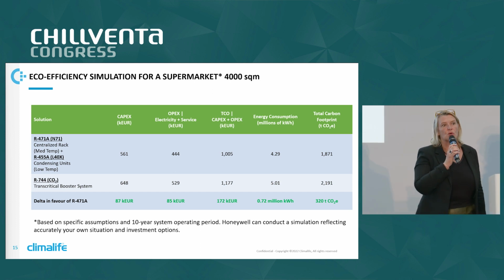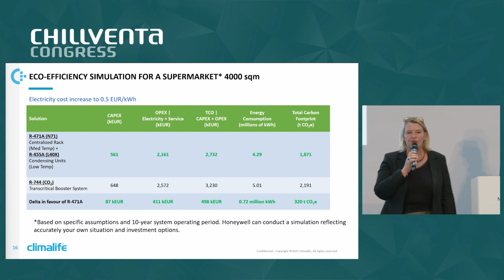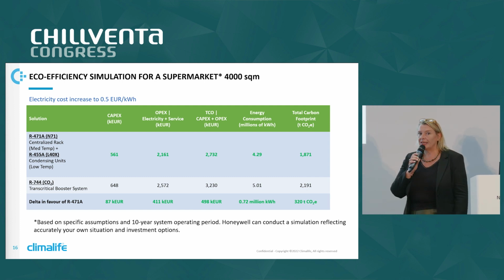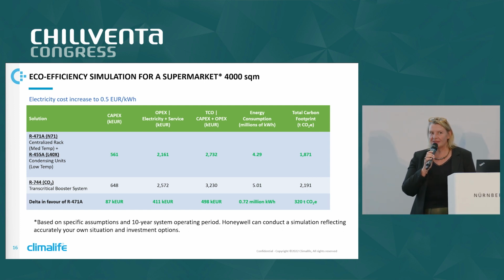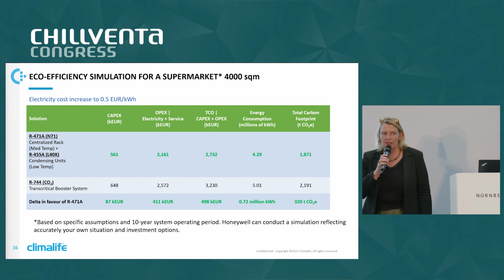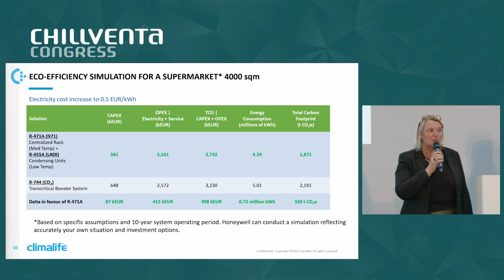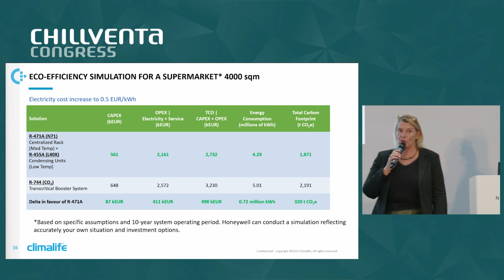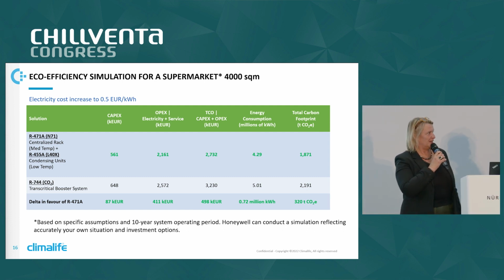And now, if we increase the price of electricity to 0.5 euros, we can see that at the end, we can save 500k euros. So it's clear that today, we need to focus first on energy consumption, and when we want to implement a new supermarket, we need to take care. Just to conclude, because it's the end. Yes, so it's perfect. Next slide, please.